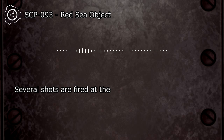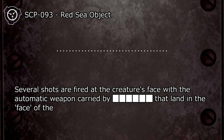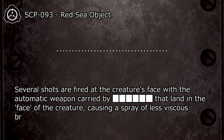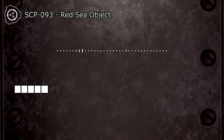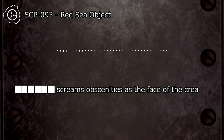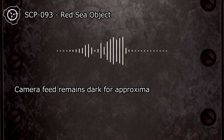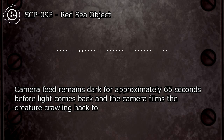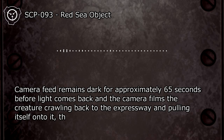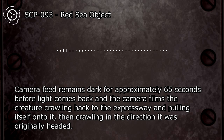Several shots are fired at the creature's face with the automatic weapon carried by the member, which land in the face of the creature, causing a spray of less viscous brown liquid to pour forth from the wounds. He screams obscenities as the face of the creature descends upon him and the camera is pushed to the ground. Camera feed remains dark for approximately 65 seconds before light comes back and the camera films the creature crawling back to the expressway and pulling itself onto it, then crawling in the direction it was originally headed.